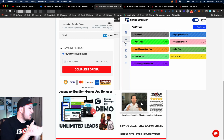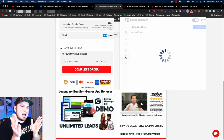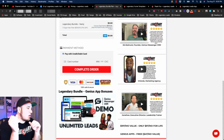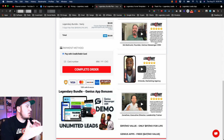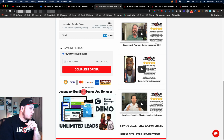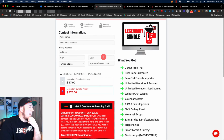There's also a scheduling app, Genius Scheduler. That's basically going to allow you to schedule out all your content on Facebook. You could do 30 days at a time, 1 quote a day with a picture, and it's going to automatically post as long as your computer is running. So it does have to be active. These are Chrome extensions, so they run from the browser, but super powerful. If that's something you're interested in, that's only available on the Legendary Bundle. So either the $97 a month or $970 a year, you do get access to those.